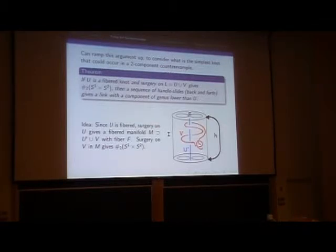Surgery on U first, we get a fiber manifold, and contained inside of it is the original component B, which is unaffected by the surgery, and then the dual knot to U, now called U prime. And what we know is that surgery on the component B in M gives connected sum of two copies of S1 cross S2. So we've replaced the previous situation, which relied on Gabai's theorem about two surgeries, with a similar situation. We're given a surgery, except instead of having S1 cross S2, all we have is a fiber 3-manifold.